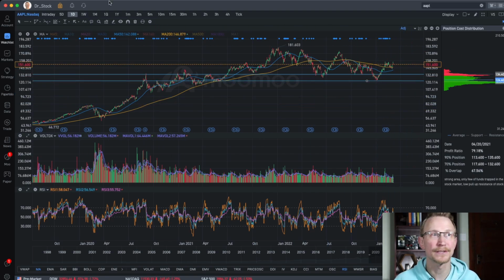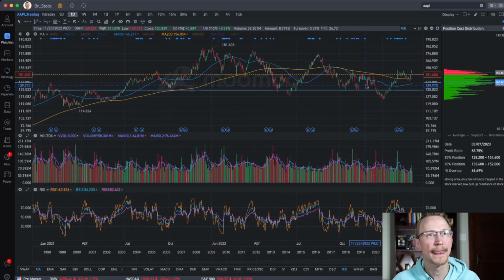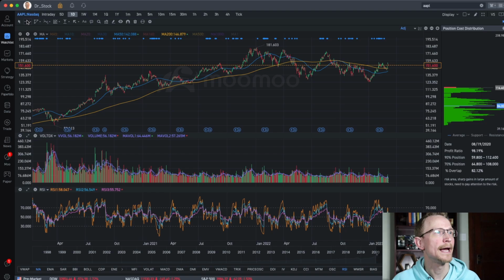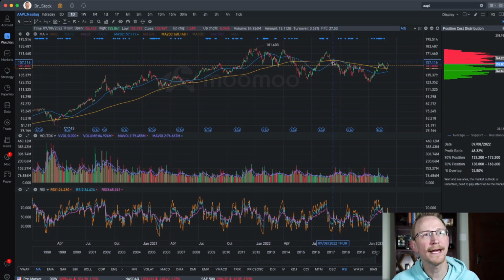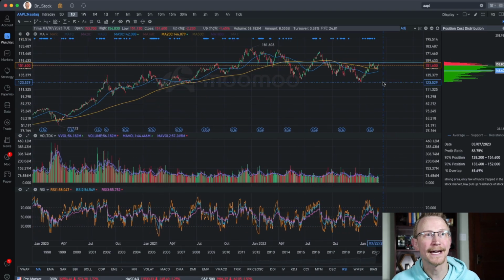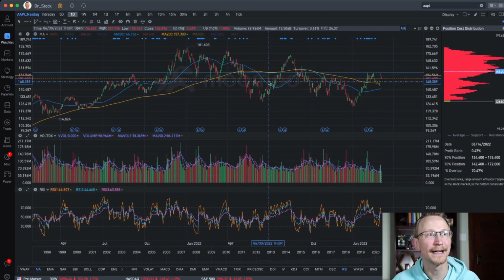Now, I did say that I would also talk about resistance. So let me get rid of some of these support lines that we have. There we go. Perfect. Click on that one. We'll delete that one. And on our horizontal line, we have this very, very firm table right at like the mid 150s. When I say table, I mean tabletop, like we could set a pretty even line right across there.